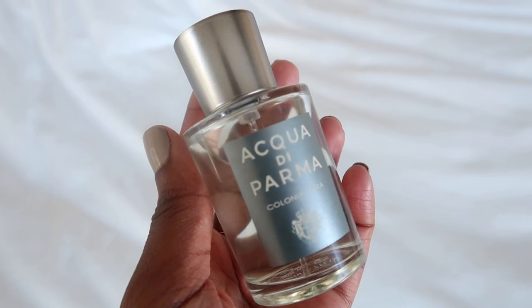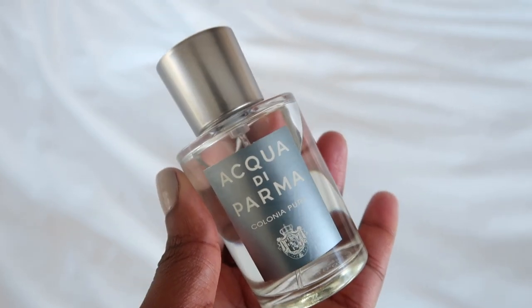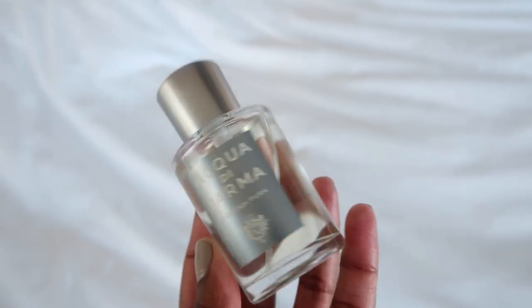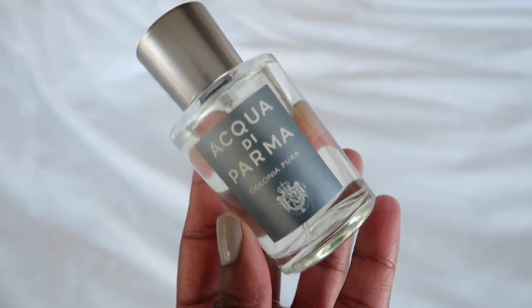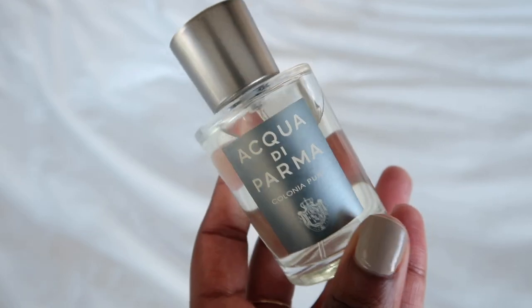All right, guys, so here is today's scent. It is from Acqua di Parma. And I bought this in the last vlog. You guys know I've been looking for amazing scents. And I love this one. This one is very fresh. Almost gives like a manly scent, but I absolutely love it. I'll link it down below.